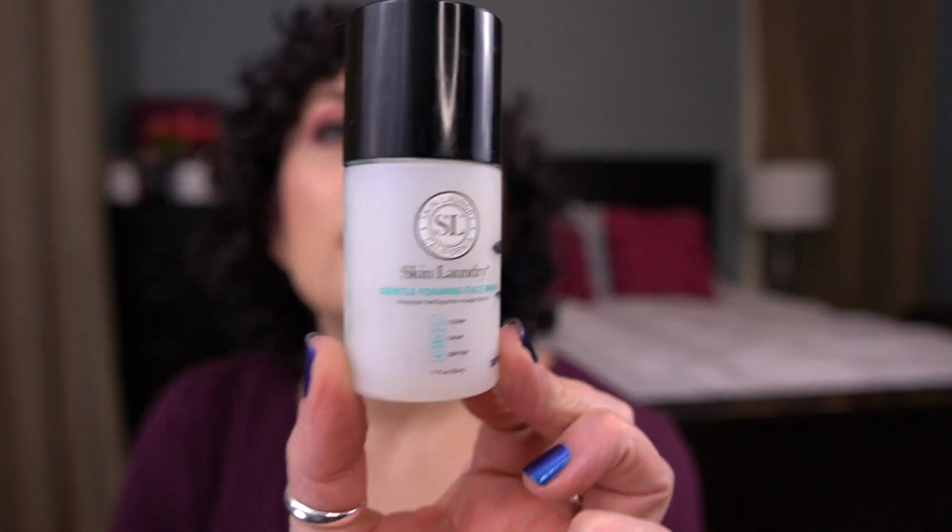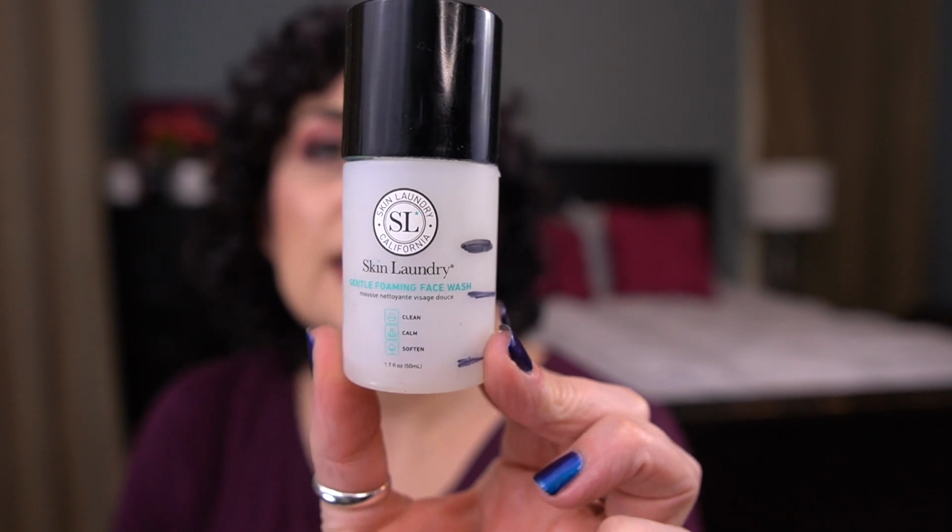So those are done. I have a cleanser. I finished the Skin Laundry Gentle Foaming Face Wash. And this one is decent. It's not my favorite face wash, but it's not super stripping. I would not purchase it. I think I may have a full size of this, to be honest, but I prefer just a cleansing oil.